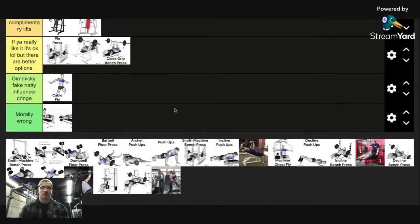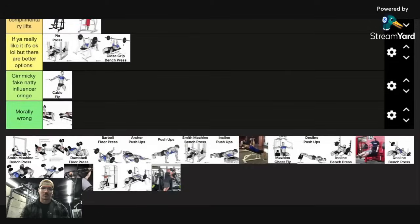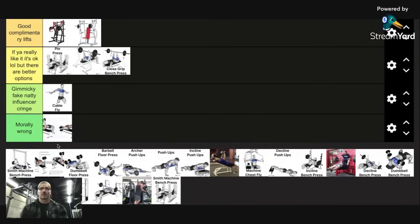I just clicked like one of the default chest exercise tier lists and added all the other ones that I wanted to. But they have two Smith benches on here, so I'm going to put this at the end so I don't do it twice. Smith bench, it's a classic lift. I think it's a staple for bodybuilding.